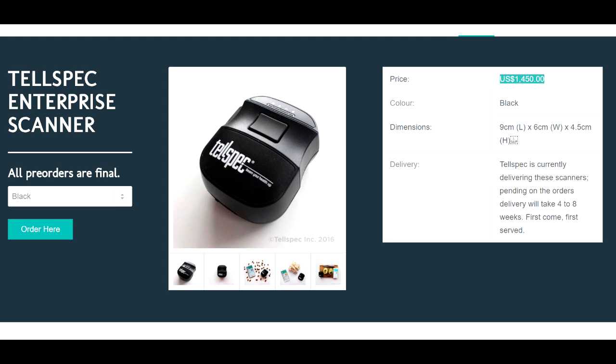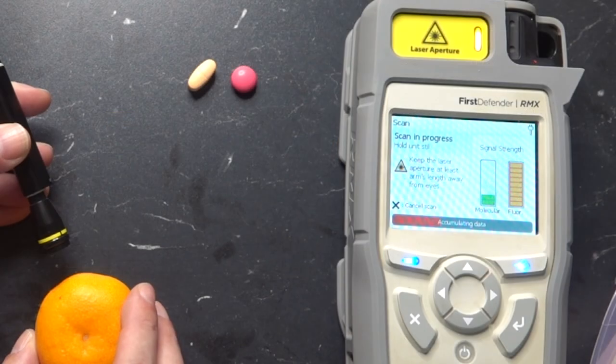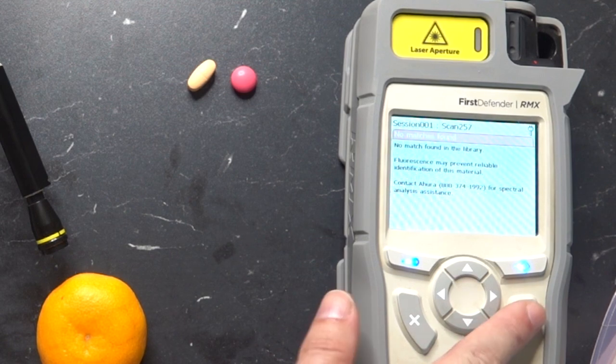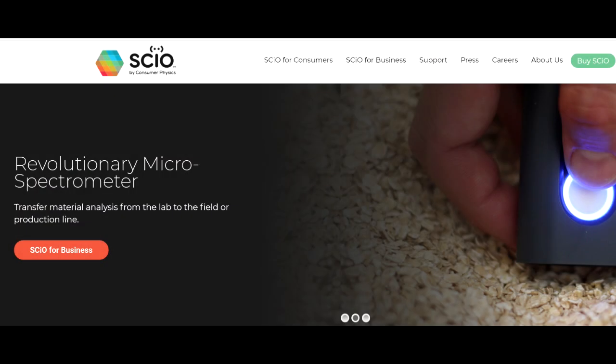Look, in essence, the best they could hope to do is to match the ability of a machine like this, which, as you've seen, even though it's an amazing piece of kit, has real limitations if you try and use it for something like analyzing food. Which brings us on to SCiO, which more or less promises the same thing, which is that it will do everything.